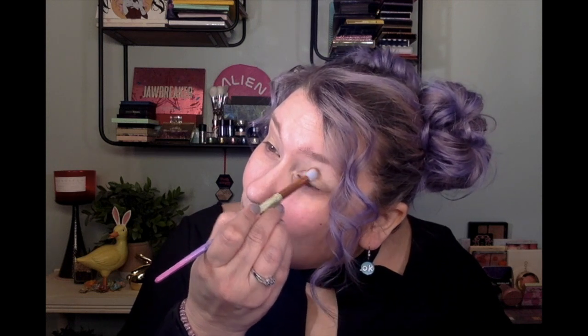All right, now I'm going to go into this, and let's do it like a transition. Let's see how dark this is. Well, it's kind of dark, so I'll go light-handed. A little darker than what I was expecting, but we'll sheer it out whenever we buff it out.